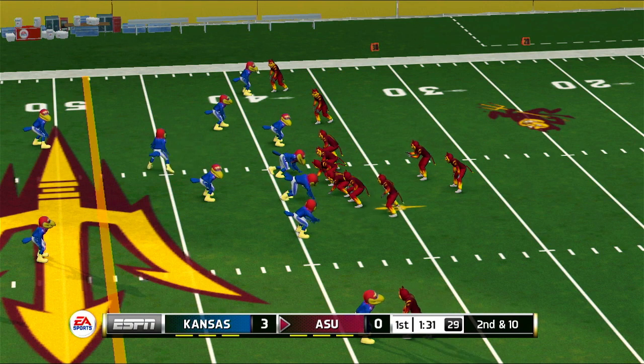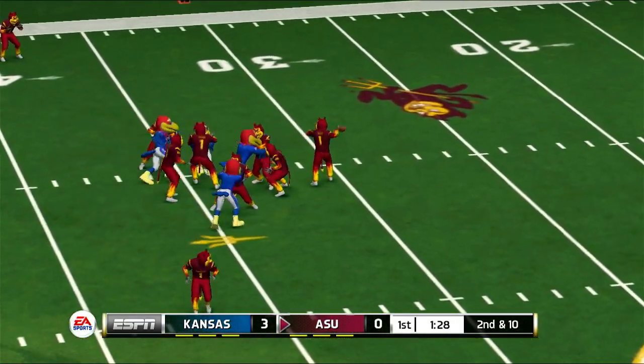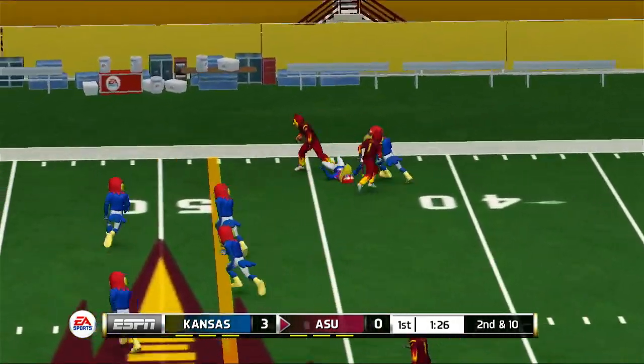Red two, blue four. Blue four, kill. Panther two. Quick throw.